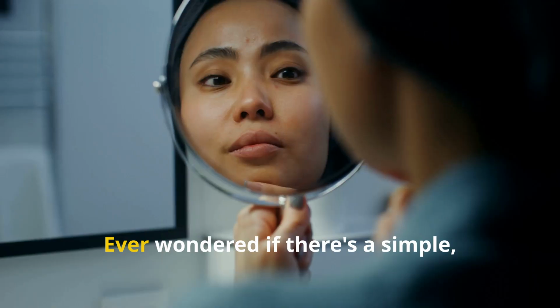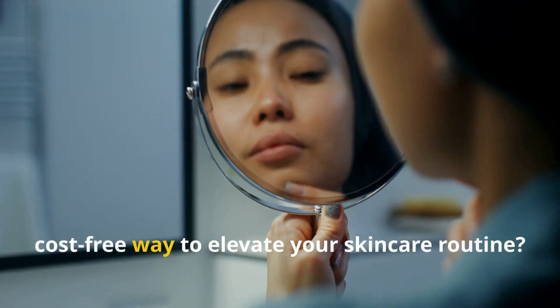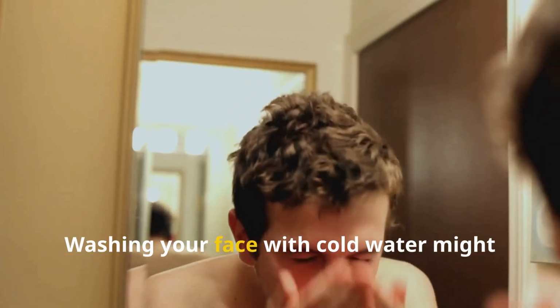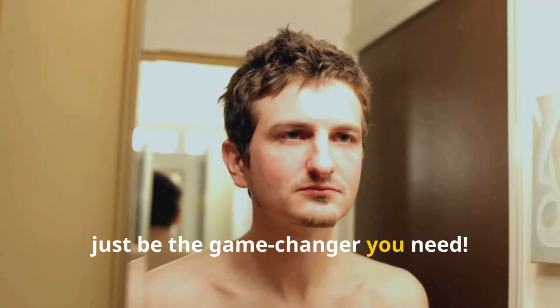Hey everyone! Ever wondered if there's a simple, cost-free way to elevate your skincare routine? Well, guess what? Washing your face with cold water might just be the game changer you need.